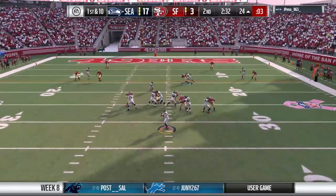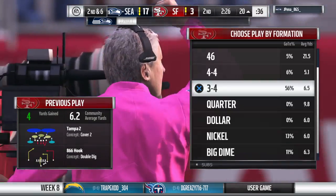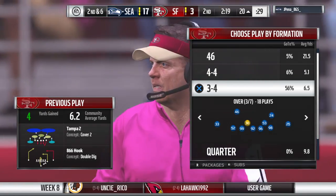They'll try and start this drive in the air. Going to Rawls on the dump off. And he's able to get it to the edge of the red zone at the 20-yard line. Everyone's got to be able to catch the football. Doesn't matter what position you play, but if you're on offense, be aware a ball may come your way.